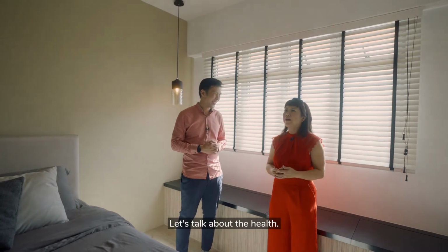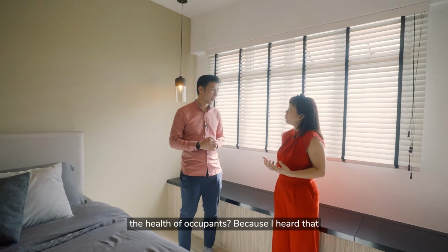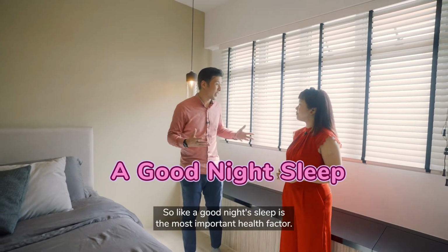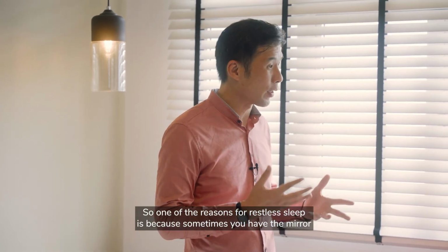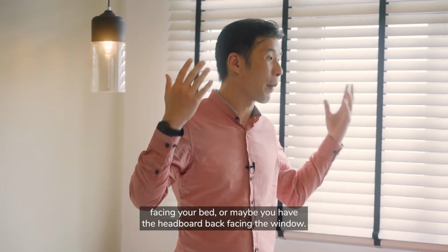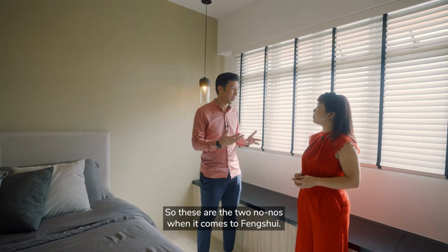Let's talk about the health. Yes. What do we need to do to improve the health of occupants? Because I heard that there are people who can't sleep in the room. Yes, a good night's sleep is the most important health factor. One of the reasons for restless sleep is because sometimes you have a mirror facing your bed, or maybe you have a headboard back facing the window. These are the two no-nos when it comes to feng shui.